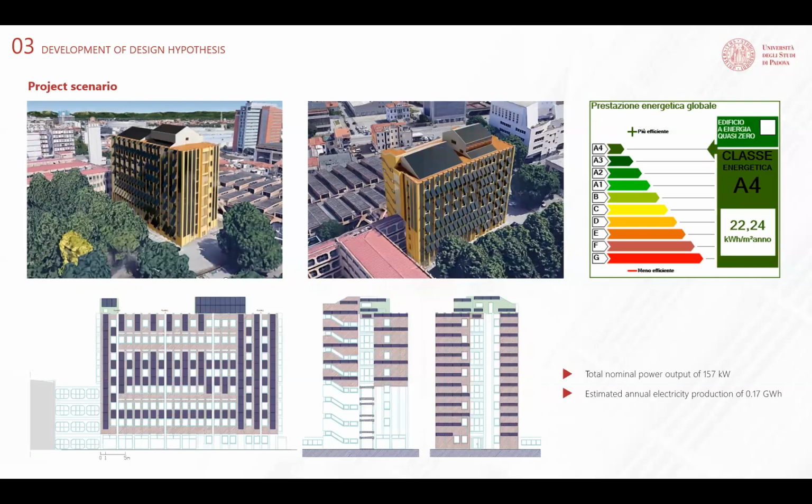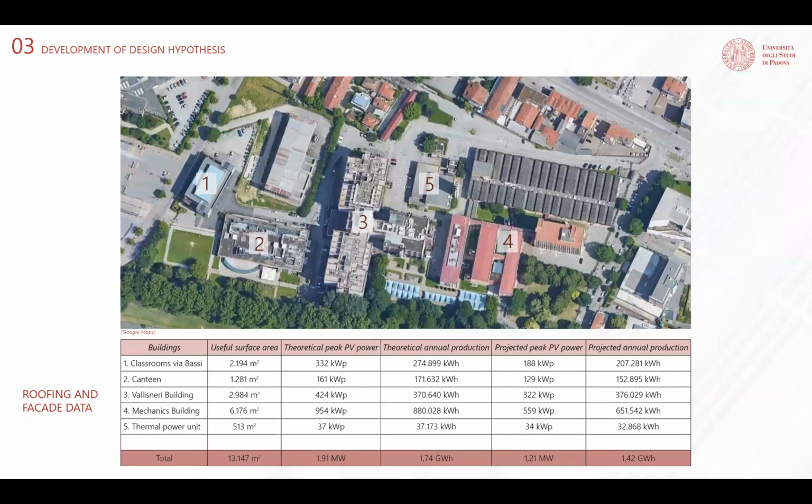All these changes introduced in the building bring to the achievement of energy class A4, which is significantly higher than the static condition. And by analyzing the results in a quantitative way, all the values presented for the estimation of the solar potential are calculated in a cautionary way over a time range of 1 year.